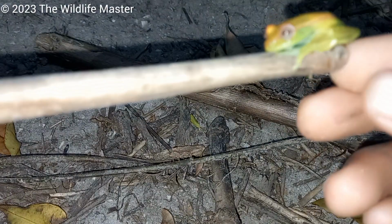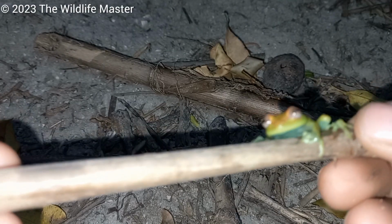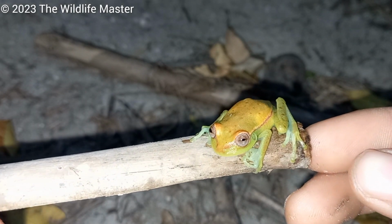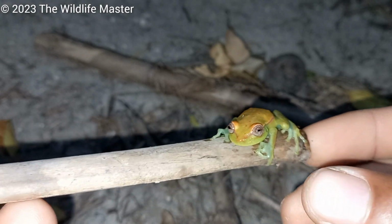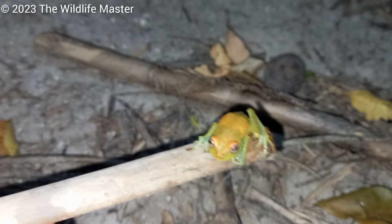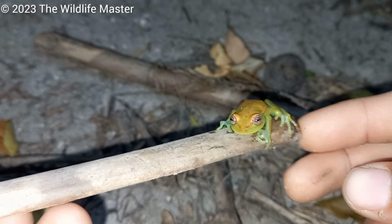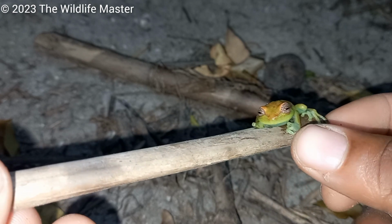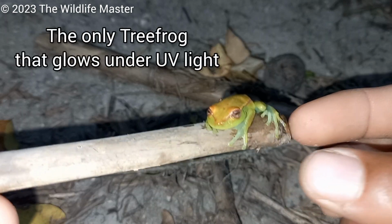Now, this here is one of my favorite species of frogs. This is the lesser green tree frog, or the polka dot frog. Now unfortunately I don't have my blue light with me, but under blue light this frog glows a purple blue color. The only frog in the world that could do that, right?